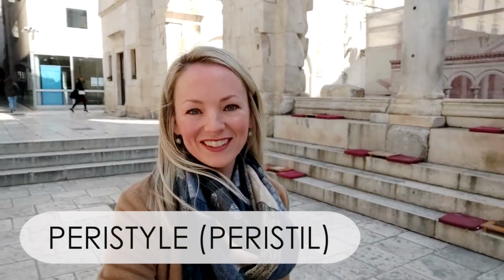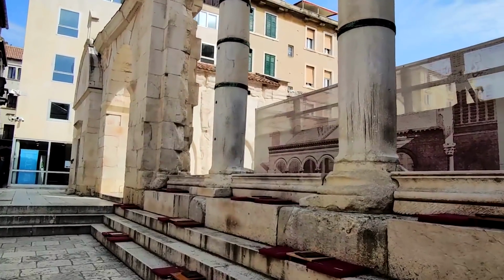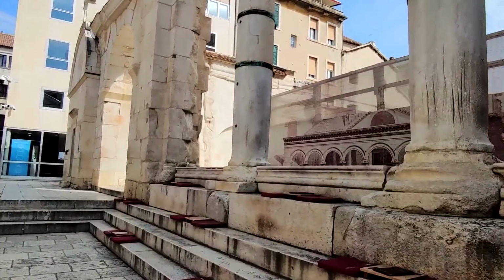So now we're on the peristyle, which is the main square in the palace here. It's a beautiful spot for gathering, and you can even sit along the steps here. There are cushions and there's a cafe bar that can bring you a coffee or a drink, but it's really just a beautiful little square in the middle of the palace.